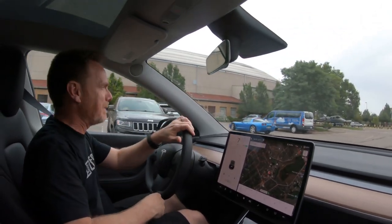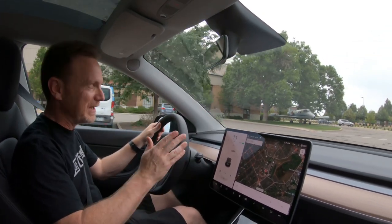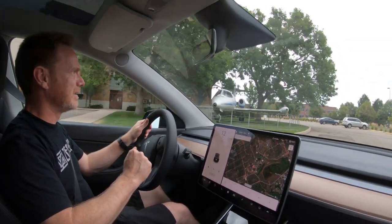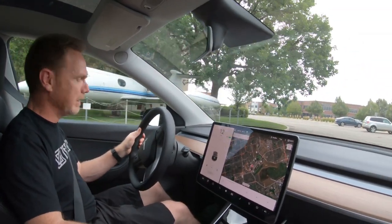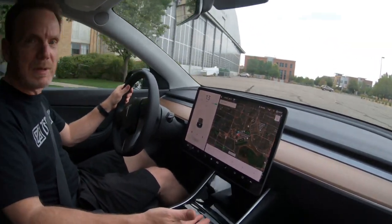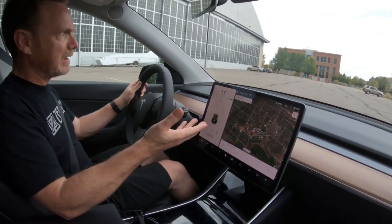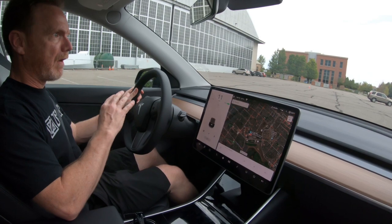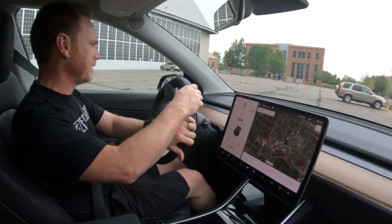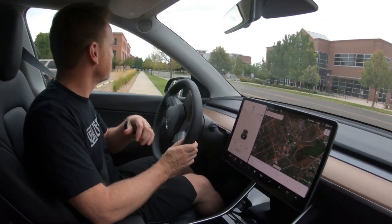And I'm coming from a manual transmission, so having the gear shift up here feels a bit odd as well. In the Mach-E, the gear shift will be a physical knob that's down here. One of the differences between the Mach-E and the Model Y is that the Model Y and the Teslas in general are very simplistic in their controls and they have very few knobs. The Mustang Mach-E sort of balances the two.